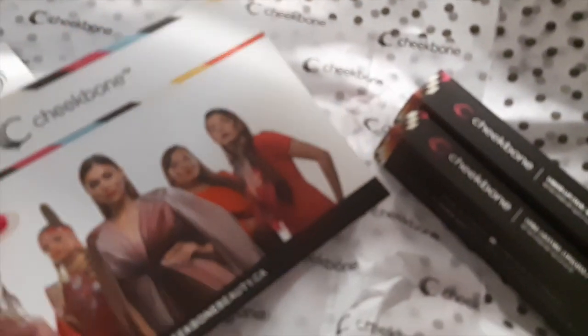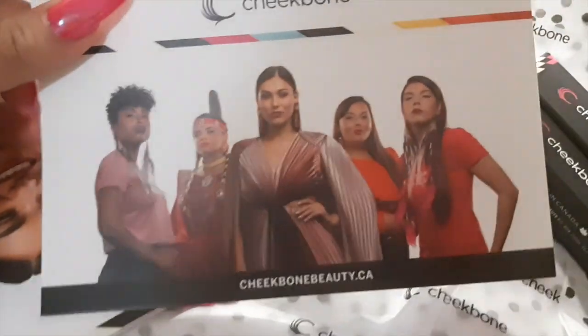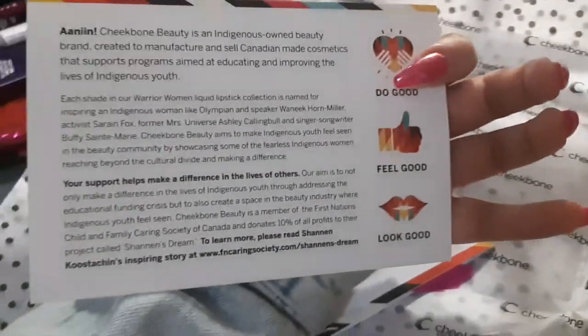And on the second card, they give more information in regards to the meaning of the names behind the lipsticks, and as well more information on the donations for Indigenous youth.